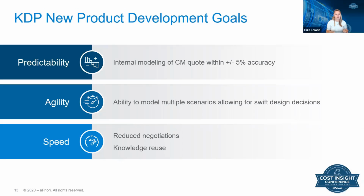Obviously, these two would result in moving faster, due to reduced negotiations and knowledge reuse. And the only way that we're able to achieve this sort of swift decision-making, and avoid that snake that Alex had in one of his previous slides, of here's your design, bring it to the supplier, have the supplier look at it, quote you several days later, get back to you, you review the quote, et cetera, which can take, for one part, even 2 to 8 weeks. For us, we want to be able to make decisions like that in a matter of days. The only way we can do that is making sure that the modeling that we are doing is as accurate as possible, because we don't want to be making decisions based on modeling that is potentially several dollars or tens of dollars off of what we would expect.